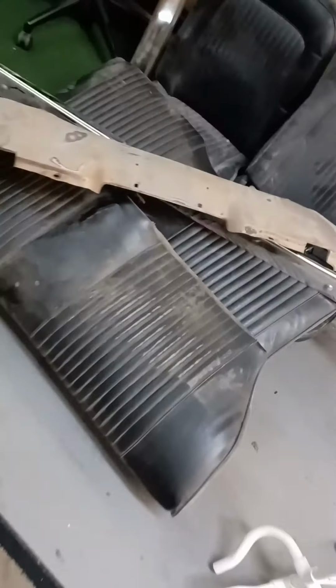Now, I'm still missing a lot of stuff. Carpeting, and there could be some stuff in the trunk. I've got to see if I can find the key to the trunk, because there could be a bunch of stuff in the trunk as well. I'm really hoping there is. Got to see if I have a spare key, because there was no trunk key in the car. It did have the ignition key, but no trunk key.